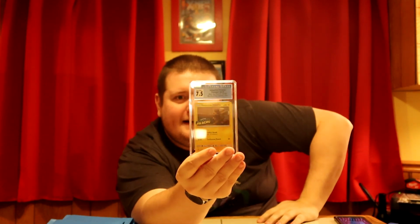Alright, I don't know what it is yet, but I've shown you guys. Let me take a look. We've got Detective Pikachu Pokemon from 2019. This is a Black Star promo, Blu-ray and DVD release. So you could only get this card if you bought the movie. It's a 7.5, near mint grade for the Pokemon card. Not bad. Alright, I'll be gone for a minute while I figure out pricing on this.